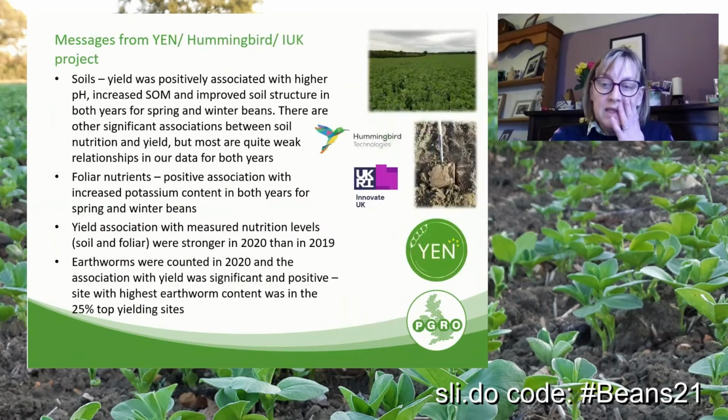PGRO also did a bit more detailed work on 14 of the sites across 2 years, where we were working with Hummingbird Technologies, who use drone flights and satellite data to monitor NDVI, which is a measure of canopy health and cover, and co-funded by Innovate UK. And these formed the basis of the Yen in the first year. And we've collected a lot of data actually from these trials.